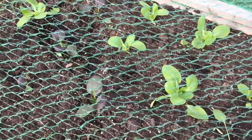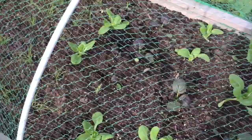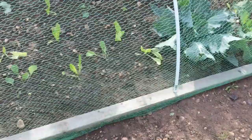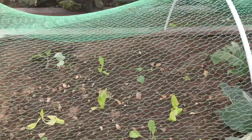And my spinach, most of my spinach is growing as well, and the spring onions seem to be spreading their wings too, so that's looking promising. And over here I've got the rest of my winter cabbages, which I did plant a lot sooner, but they all died off apart from those two, so I've planted some more. Hopefully they'll take and see us through the winter.